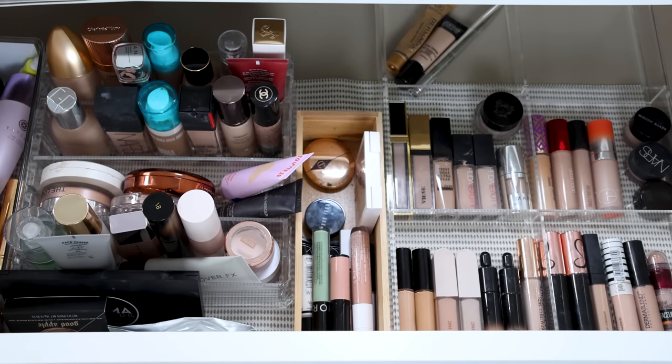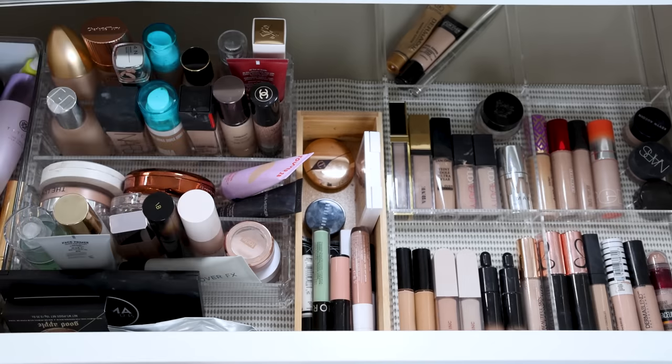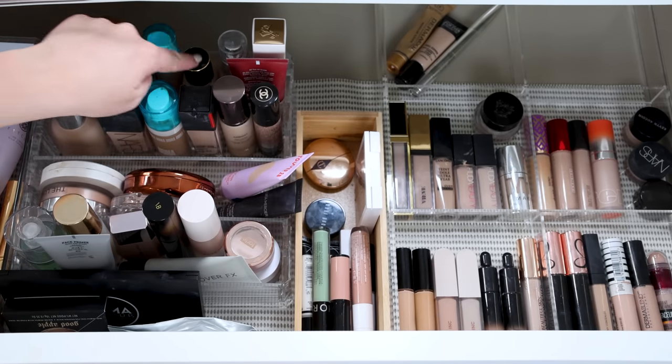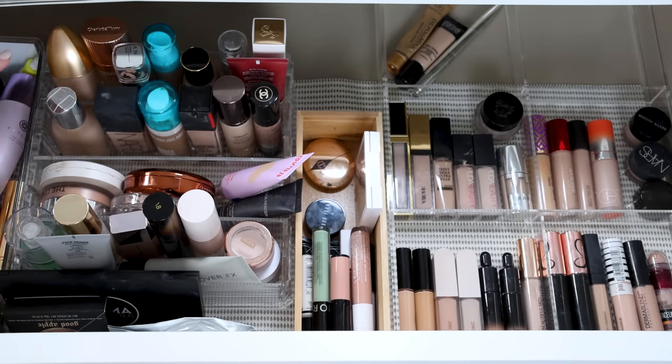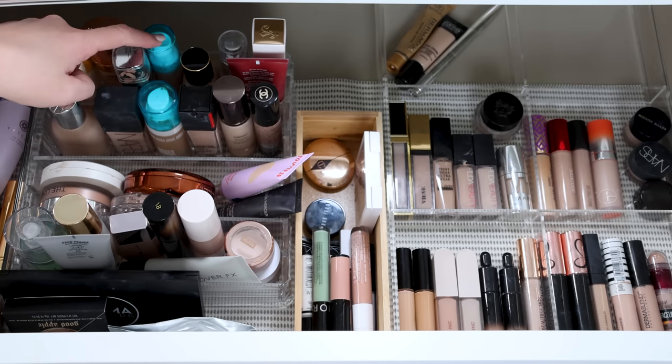Okay, I think we actually had a lot of success. So I managed to fit a lot more. I used one of these trays that I got from Target, and I put these foundations in this back row, which are kind of foundations I don't super love, but actually, no, I love the pure one, and I love this one.